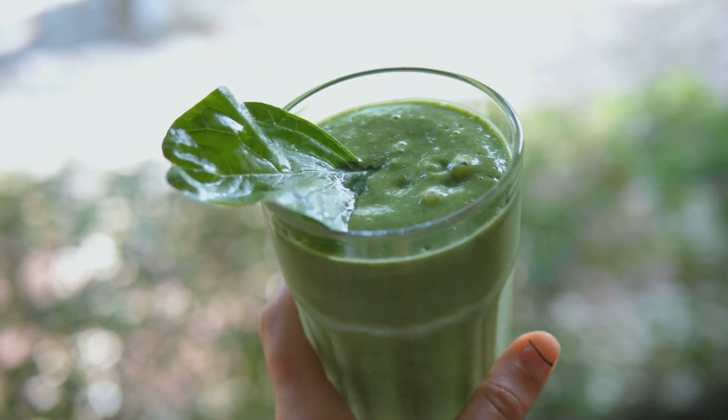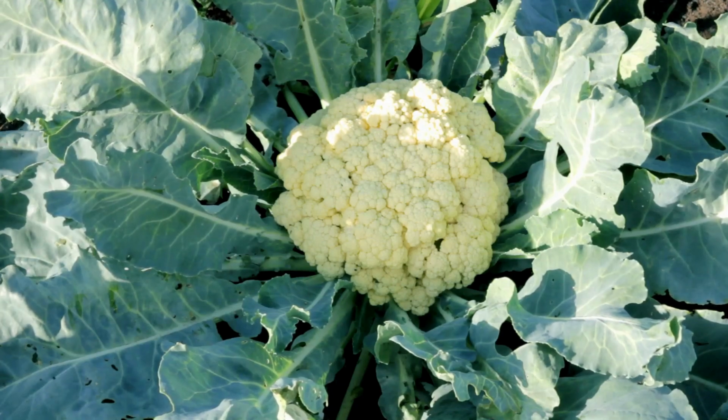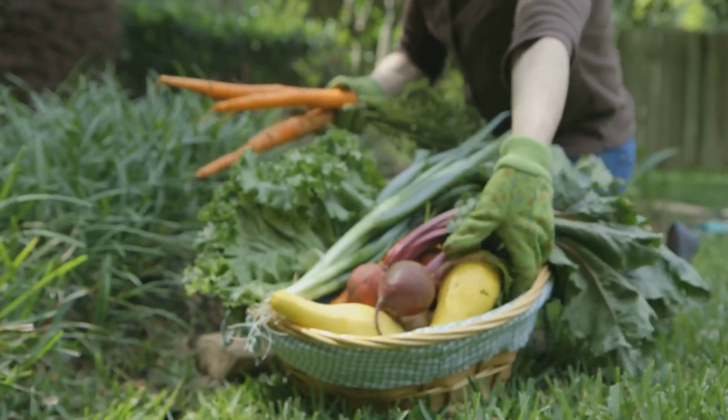And now, the one to skip, cauliflower. It's a bit tricky for beginners because it's sensitive to temperature changes. Save this one for later when you're more experienced. There you have it. 10 easy veggies to kickstart your gardening journey and one to avoid.